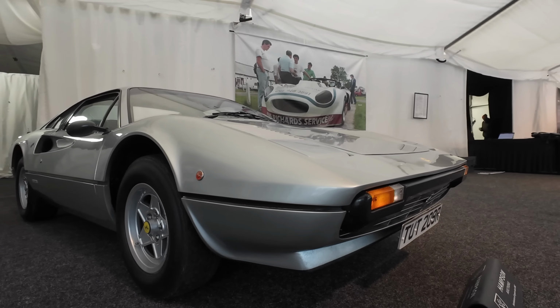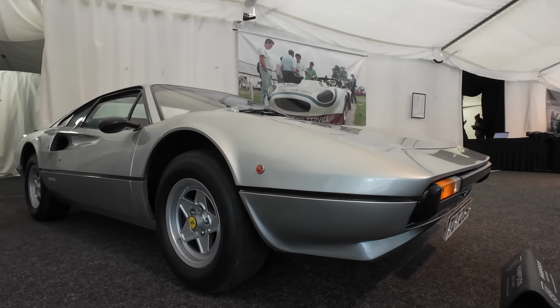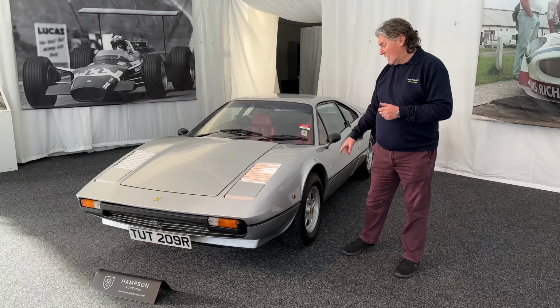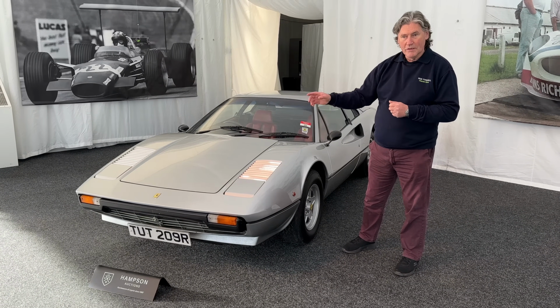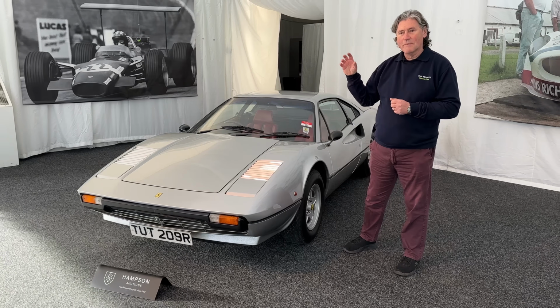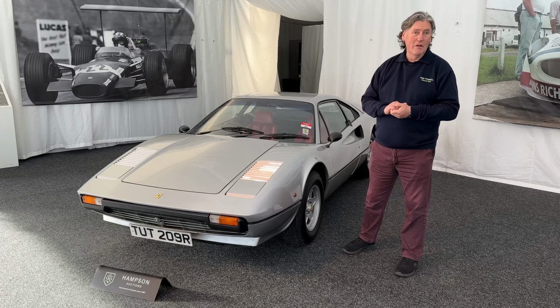Quite interesting. At this time, they had various options on the 308 GTB. One was wide wheels, which I believe this car has. The other one was the deep front spoiler, which this car does not have. And another one was the sports exhaust, which almost all GTBs are fitted with now.